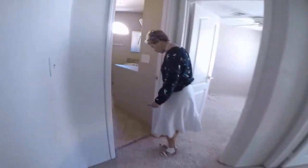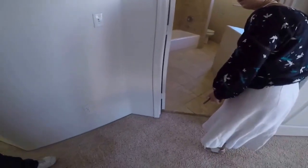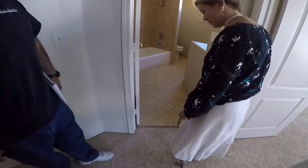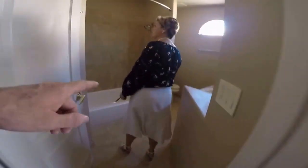We have a crappy transition. Can we fix this at all? Yes, like a little strip on there, or is it a bigger one? No, we'll put a wooden one in there. Good, that would look nice. I want both the toilets pulled. Okay.